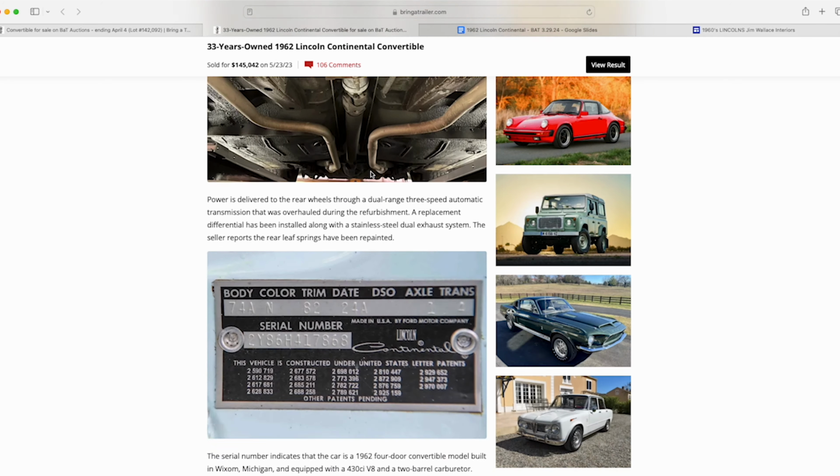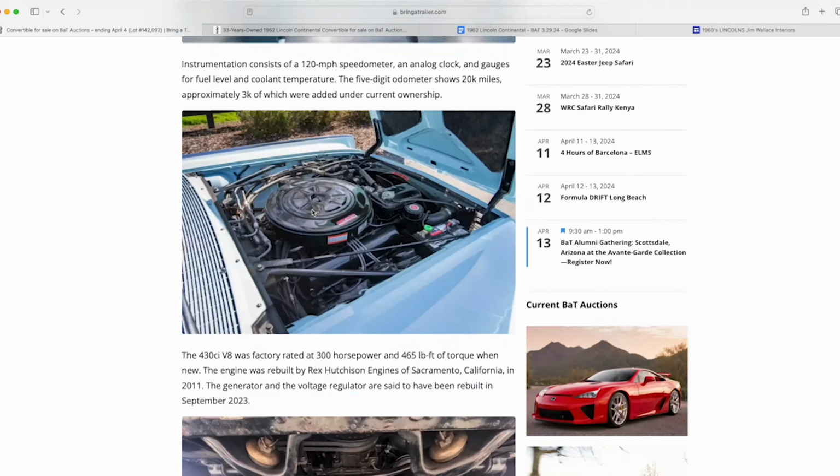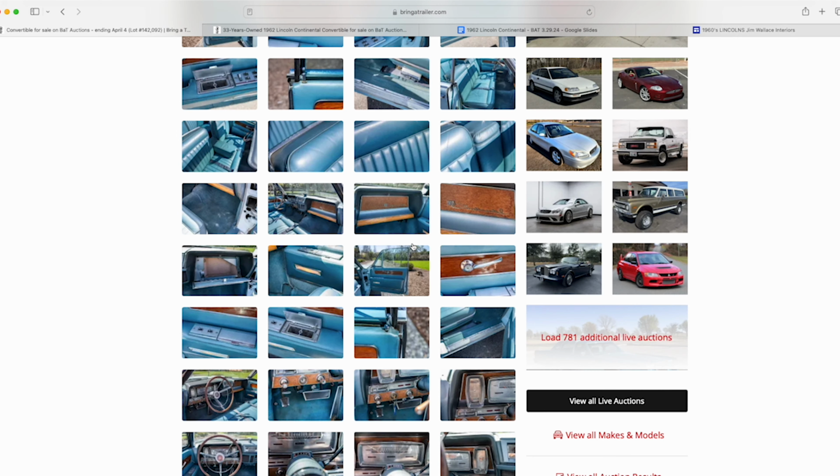The other reason why I wanted to point this out is we're going to look at the VIN tag in a moment, and I want you to see this is what a VIN tag looks like, kind of original, oversprayed or painted over. And you can see here what Bring a Trailer typically does. They'll break this information down, which of course I do anyway, so we'll do that over here on this car. But before we jump into my presentation, let's look at that door plate.